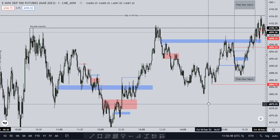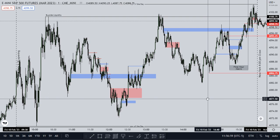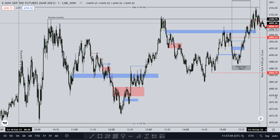So it gives you an x-ray view of how the algorithm will refer back to old areas of real fair value. That's not to diminish fair value gaps, because fair value is an evolving factor and principle in order flow.